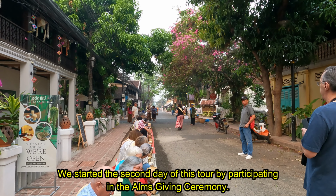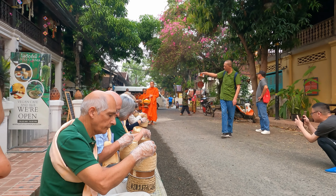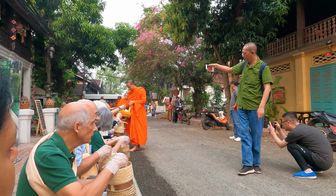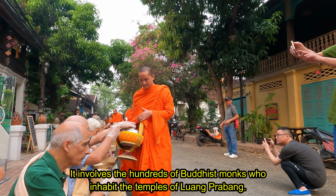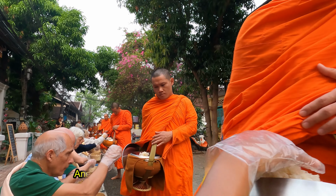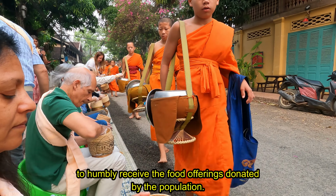We started the second day of this tour by participating in the alms giving ceremony. The ceremony takes place every day at sunrise. It involves the hundreds of Buddhist monks who inhabit the temples of Luang Prabang. And it consists of monks walking barefoot and lined up through the city streets to humbly receive the food offerings donated by the population.